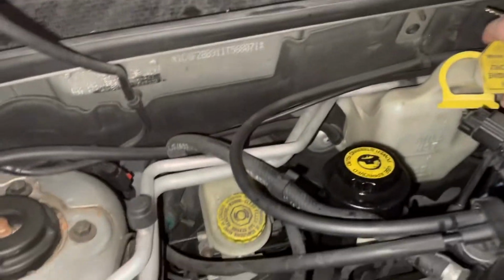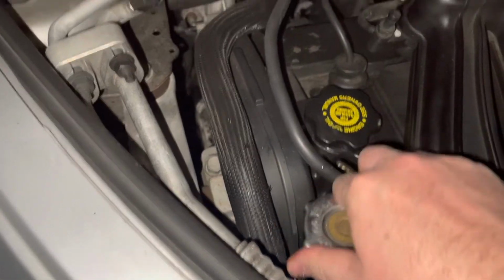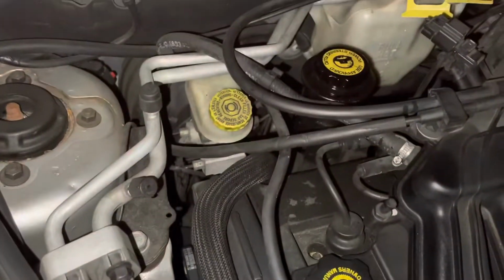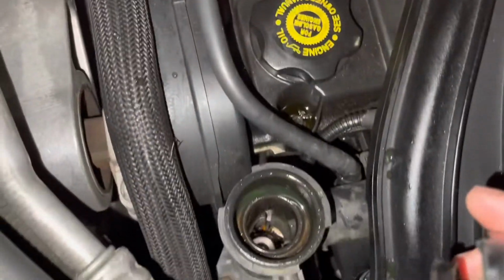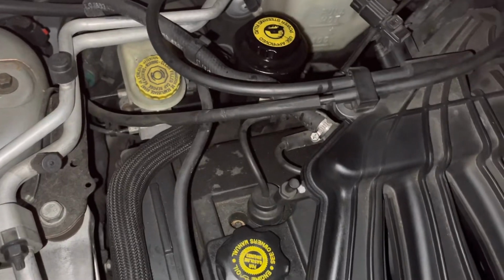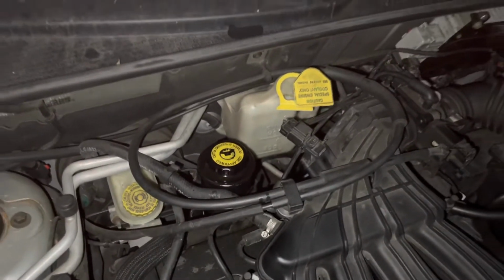So, other than the coolant level, I don't think there's any reason why we couldn't drive this home. So what we'll do, we'll come back with some power steering fluid just to top that up so we don't risk doing any damage. We'll top this bad boy right up and the overflow. I reckon we'll be able to get this home no problem.